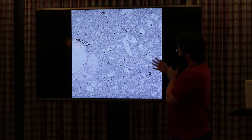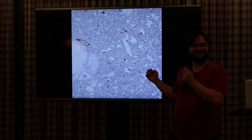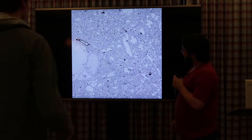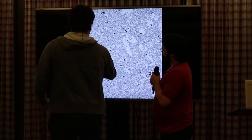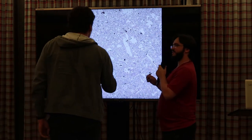And can anybody find a synapse in this image? Who's brave? Who wants to point one out? You want to come? Point to one. I guess it'd be like a dark place or someplace dense, because you're looking for vesicles and you're looking for kind of a point of connection.